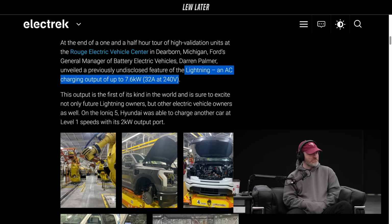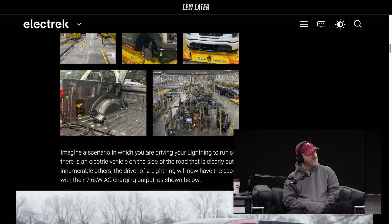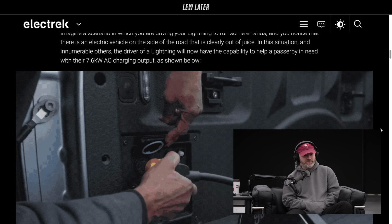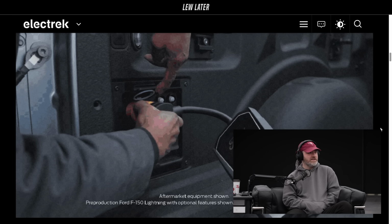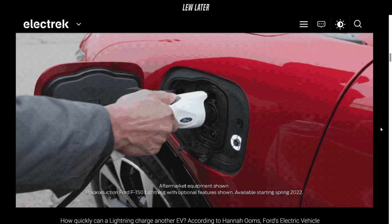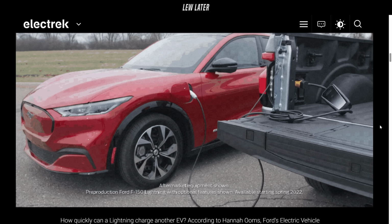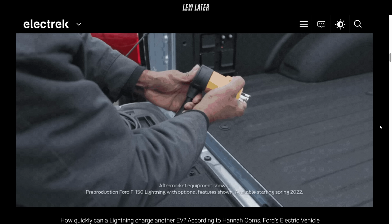Especially on a truck. You just roll up in your Lightning, you're like, you got a problem there? You need a little bit of juice? I'll hook you up. It can also charge the Lightning as well, like another Lightning. Yeah, Lightning to Lightning. On the job site, how cool would that be? Guy needs a little boost. I mean, it's not going to be the fastest, but in a pinch, you're not really complaining, are you?